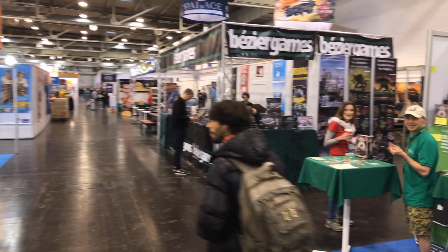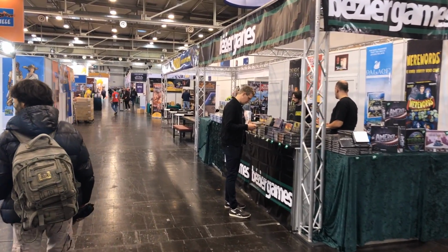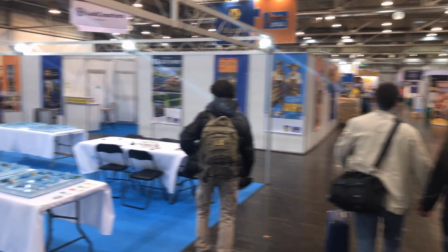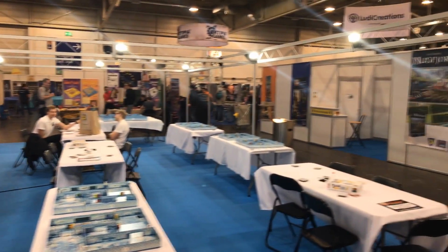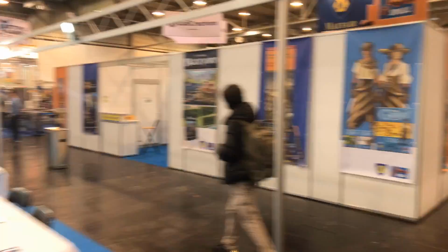Bezier Games, you can see right there in front of me. Their big thing that they're selling is the Palaces of Mad King Ludwig. And Brain Games. Even though Brain Games has a new game, Doodle Rush, which I'm sure is fantastic, you'll notice that they are still really pushing Ice Cool, because why not? It's a very popular game.